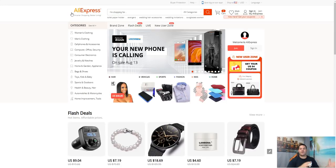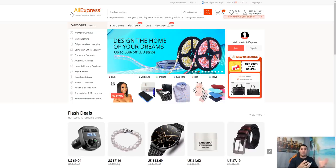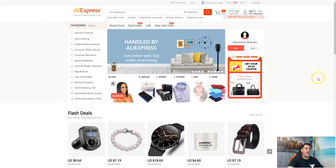Now, there is software out there that will help you do this. If you use Shopify, there's an app. I don't remember the app's name. I use it. Or Oberlo. That one will pull stuff from AliExpress and stick it on your site, which is great. However, you don't get the power of eBay. So that's why I recommend using eBay. And I know there's software out there. I don't remember the name off the top of my head, but it's there.